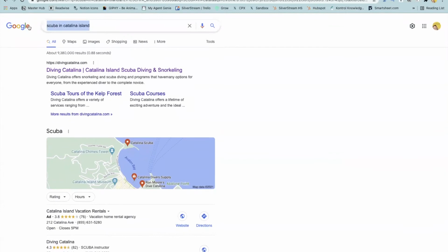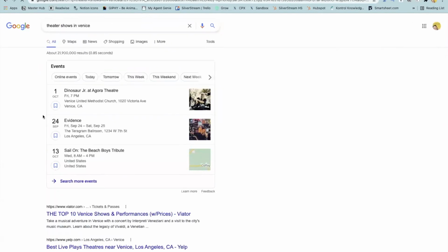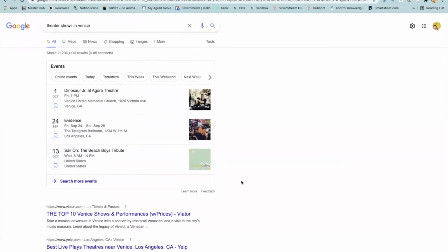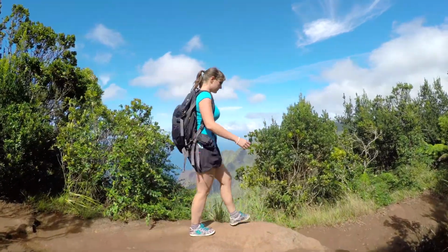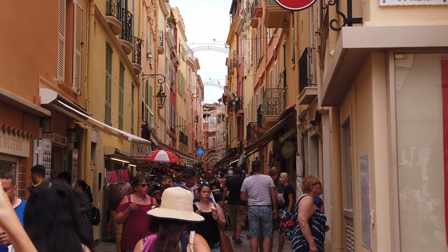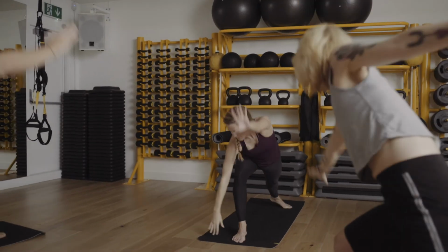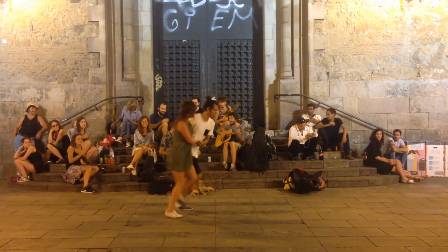If I love to go to theater, theater shows in, let's say, Venice, for instance. Go to the activities that specifically speak to you. Whatever your favorite activities are, if it's active, if you enjoy flying, hiking, scuba, mountain climbing, whatever it is, look for that specifically. If you enjoy shopping, if you enjoy theater, if you enjoy whatever it is that you love to do, search for that specific activity plus your destination.